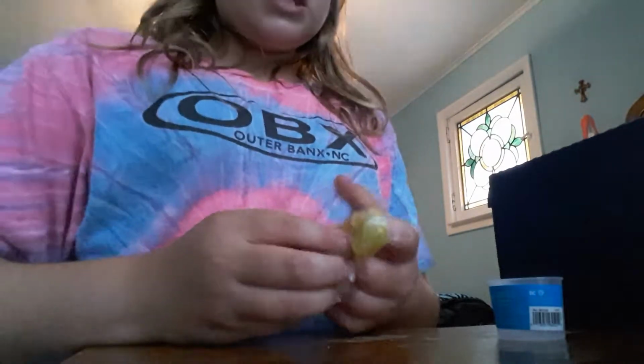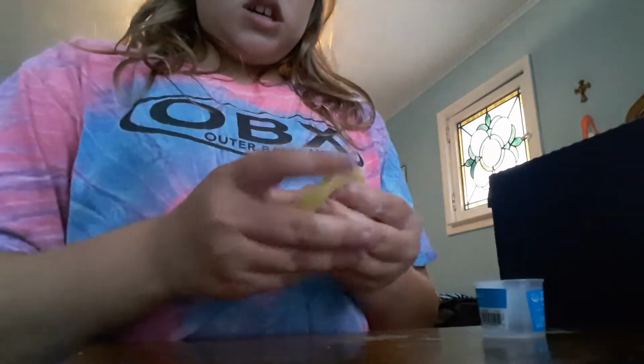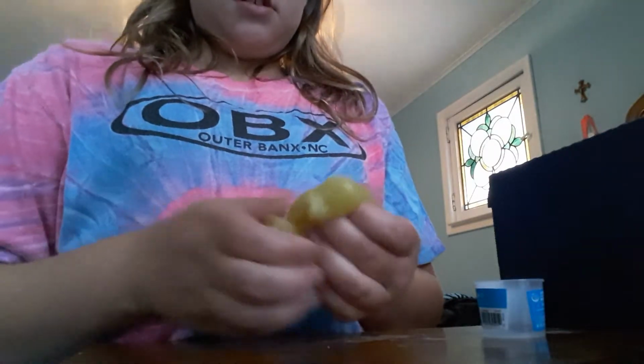This container is glitter putty and mastic. This is supposed to be a slime. I told her to make lemon slime. I'm going to put some lotion in this and see if it will help. I put a little bit of lotion in it. Let's see how this will go. Still putty. I'm not playing with this anymore.